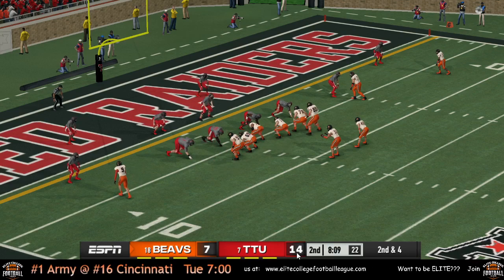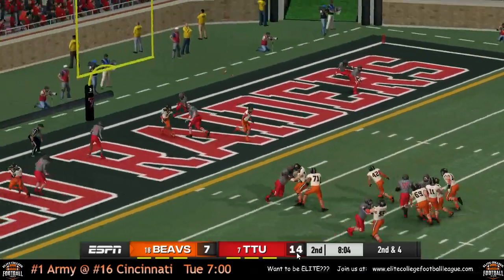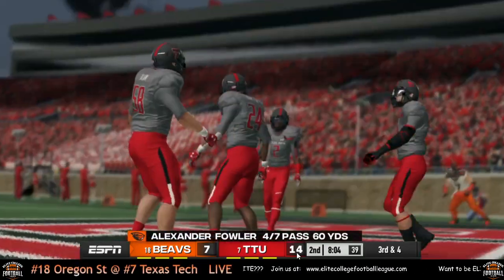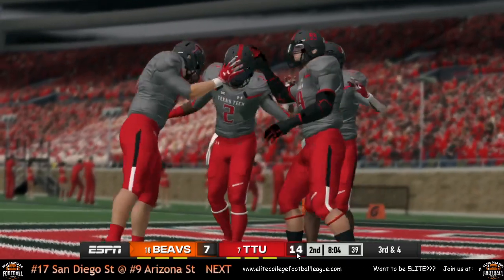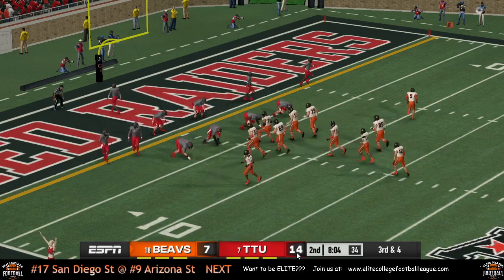Black five. Blue 4. Blue 4. And he just gets rid of it. Great job by the defense at getting after that quarterback. And right now, I think they've got him with some happy feet. He appears to be a bit rattled.